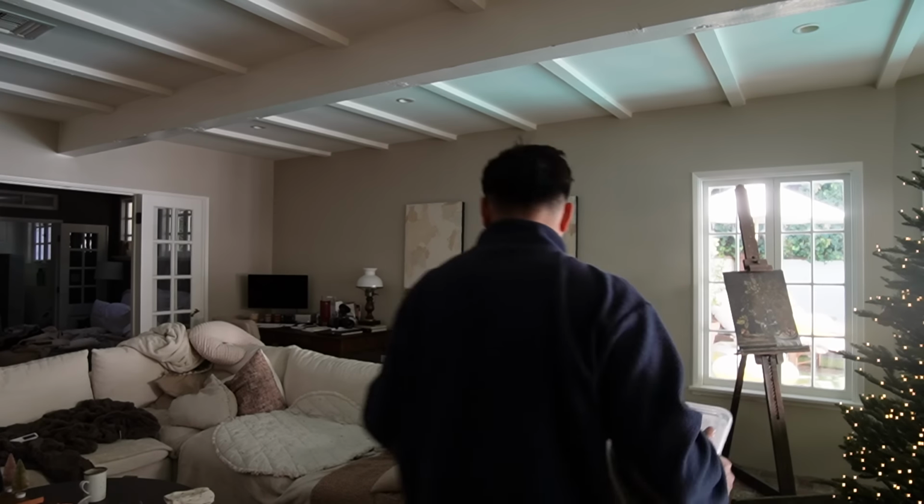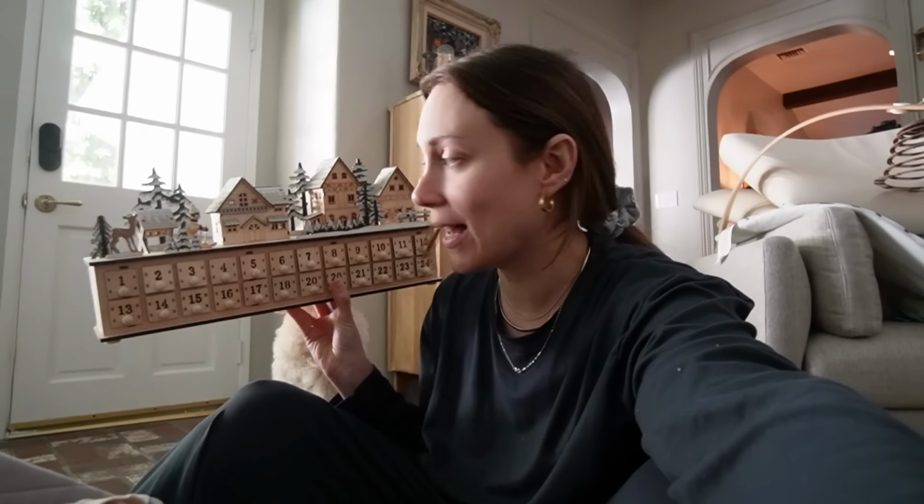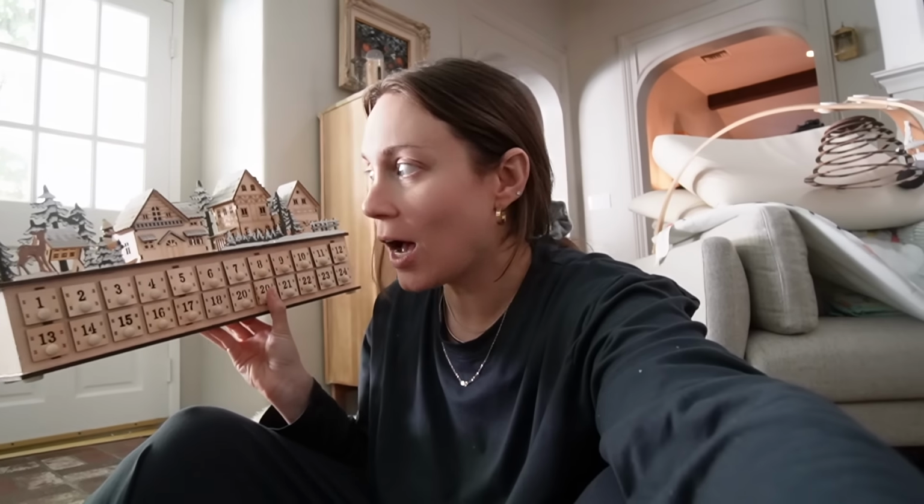Okay, that was all of our indoor stuff. I don't have a ton. I was gonna showcase this. I was so sad last year. The first thing that we put into the garage, like in all of the cabinets, was this thing.